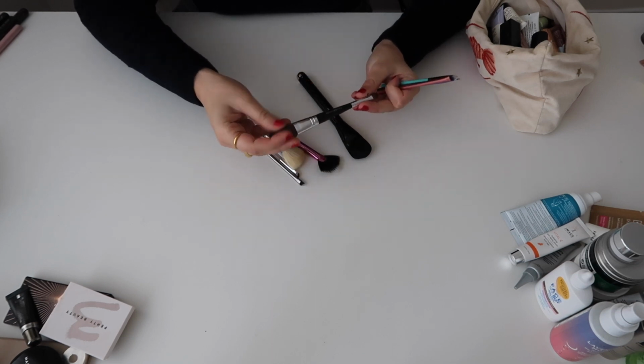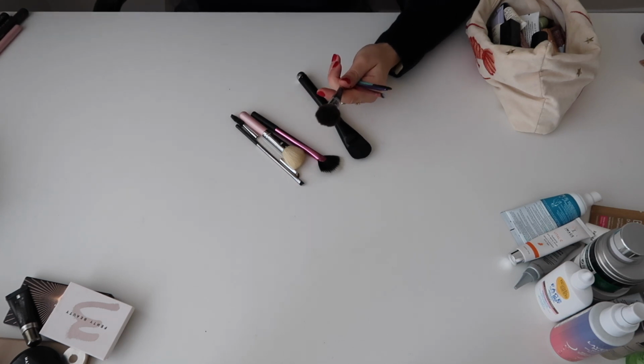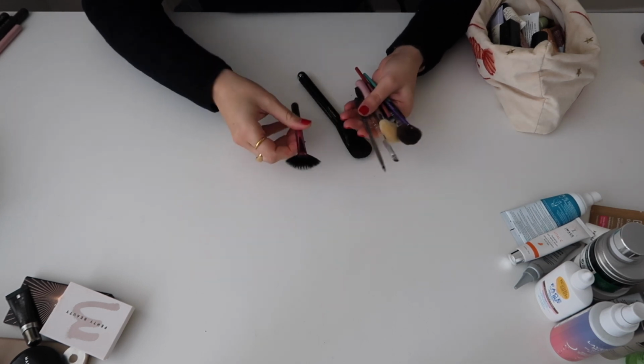This is another Bare Minerals brush. Again, this is a really great brush. Do I have one of these already? Maybe not. I'm going to keep that. This one I'm going to get... Oh, this is good for travel. I'm going to keep that. My only spoolie, I'll keep... Okay, actually, I think I'm going to keep these.